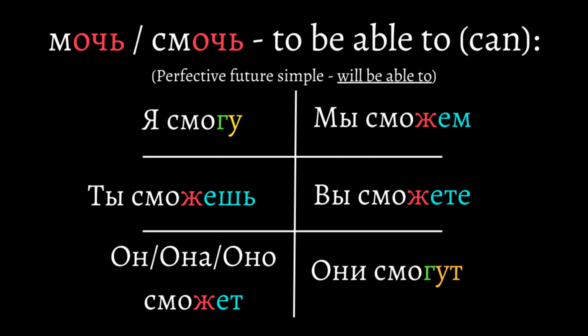Following the first conjugation pattern from the present, it has u instead of yu in the ya and oni pronouns, g replaces ch in the ya and oni pronouns, zh replaces ch in the rest of the pronouns, and there is the prefix s. All of this is done to make better sounds, so смочь is very much irregular in the future. Я смогу, I will be able to. Ты сможешь, you will be able to, and so on.